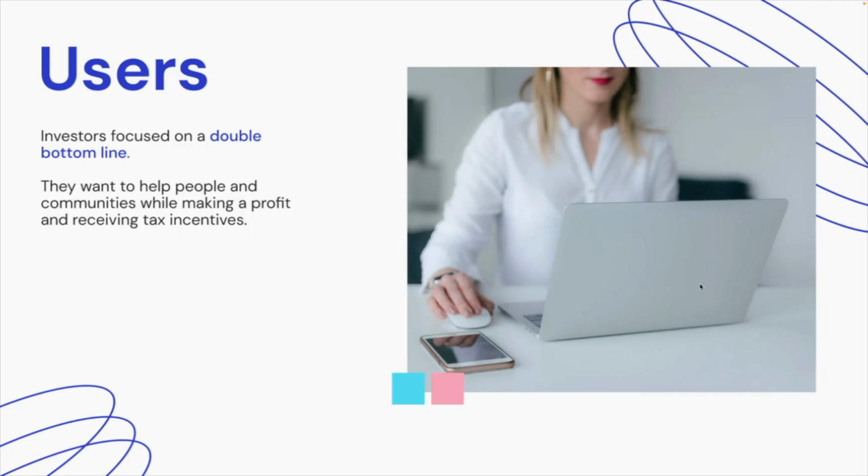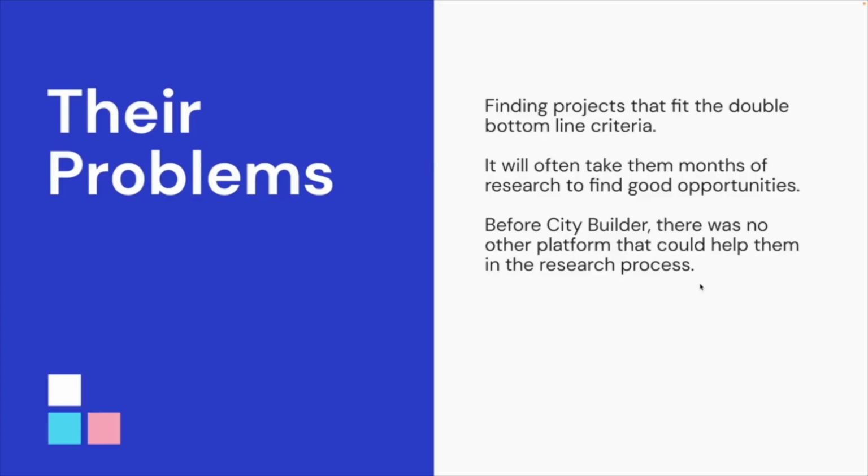So first, what I'm doing is I'm saying who the users are, and I'm talking about how they are investors focused on what we call a double bottom line investment opportunity. So essentially, they want to help communities while making a profit and receiving tax incentives. So this is what they want. And then their problems are finding projects that fit this double bottom line criteria. So it'll often take them months of research to find good opportunities. And before City Builder, there was no other platform that can help them in this research process. So here I'm showing these are the reasons why this is a big problem worth solving.